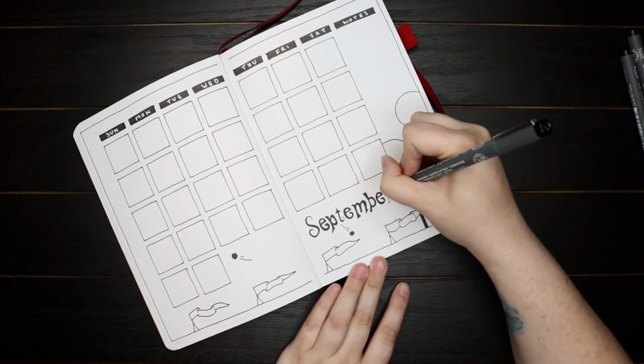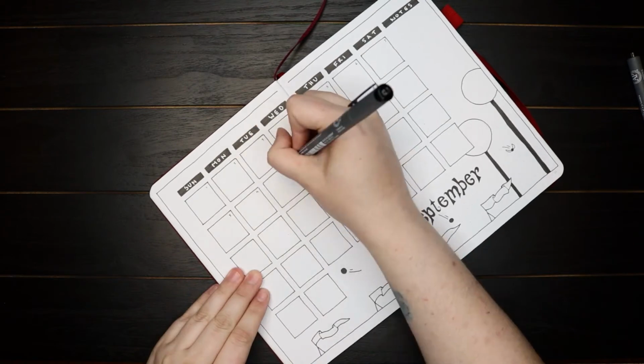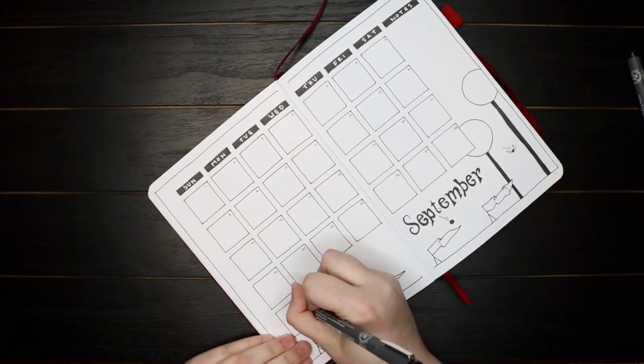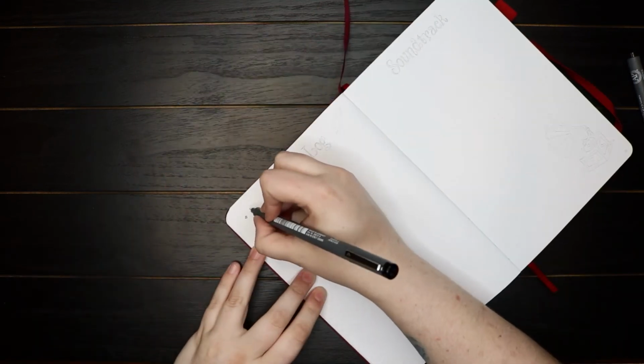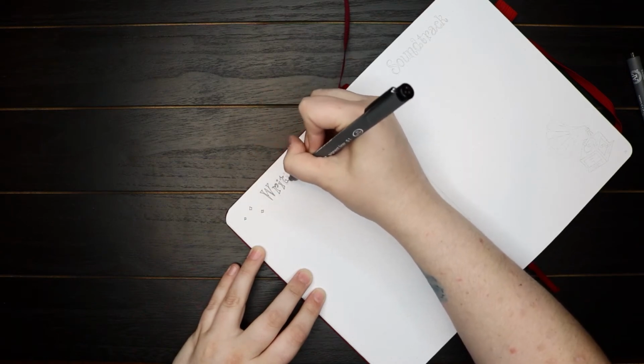I'm really pleased with how this spread turned out because while it is extremely nerdy, it is also very clean and minimalistic, leaving lots of room to write things down. Following my calendar, I have my writing log as well as my soundtrack of the month.